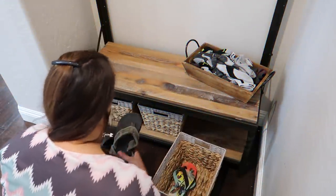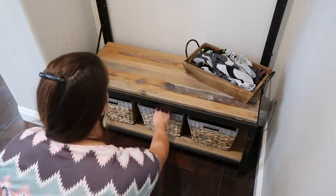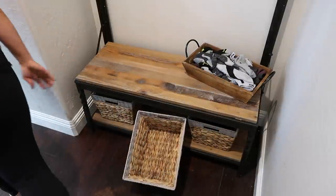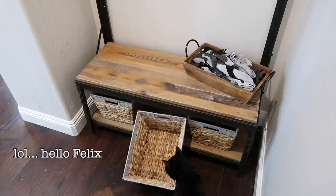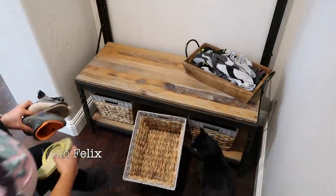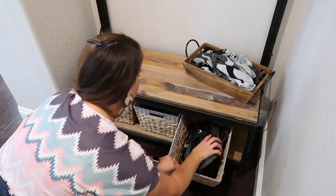They grab a pair, and then when they get home from school or wherever they've been, they pop their dirty socks right into the dirty sock bin. Whenever that gets full, I just stick them into a laundry bag, pop them in with any random load, and once they're clean, I put them back in the clean sock bin. It has really helped us avoid random socks around the house or not having a pair of socks.